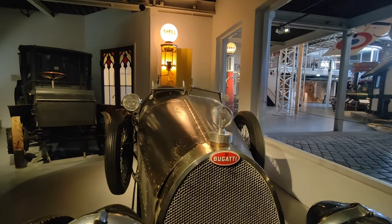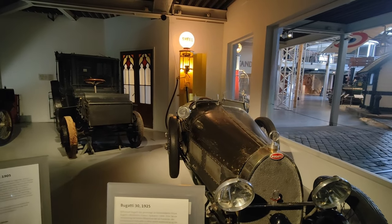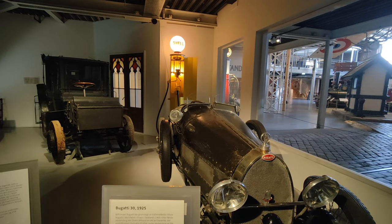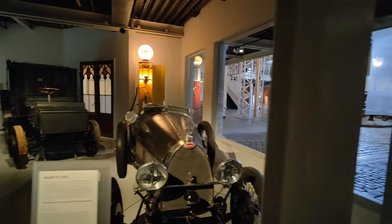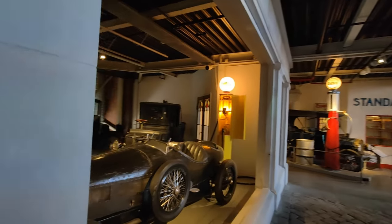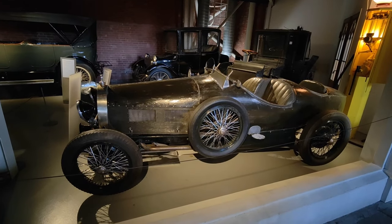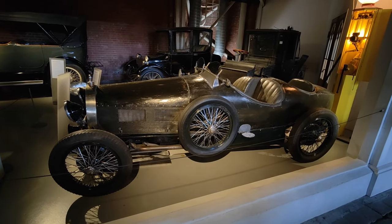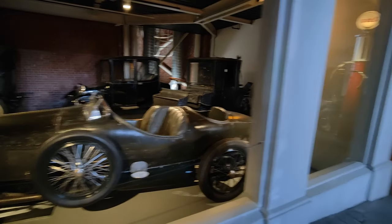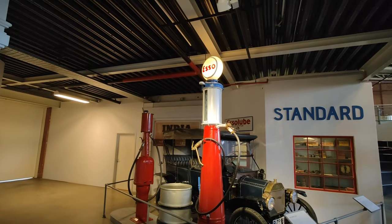We have a 1925 Bugatti. It's founded in Italy by Bugatti himself. That's amazing. Look at that, I don't think I've ever seen one of them in real life. I've seen them on the telly and, well, in computer games, to be honest. Wow. One of the fastest cars in the world back in this day. Old school SU pumps, look.